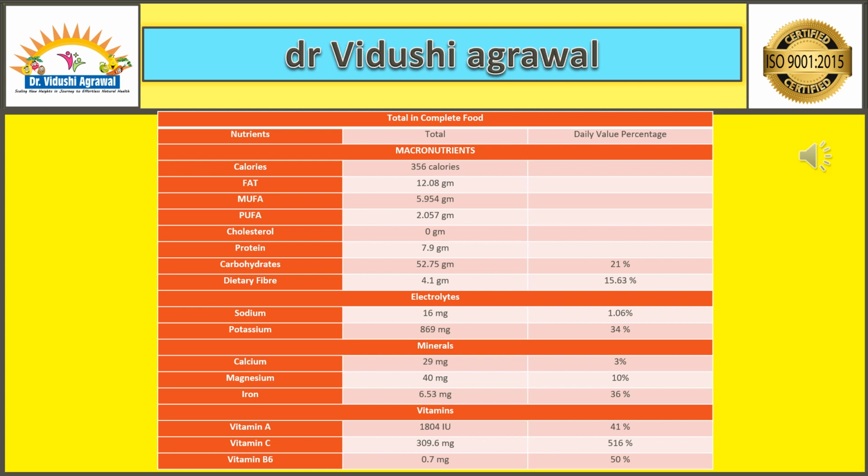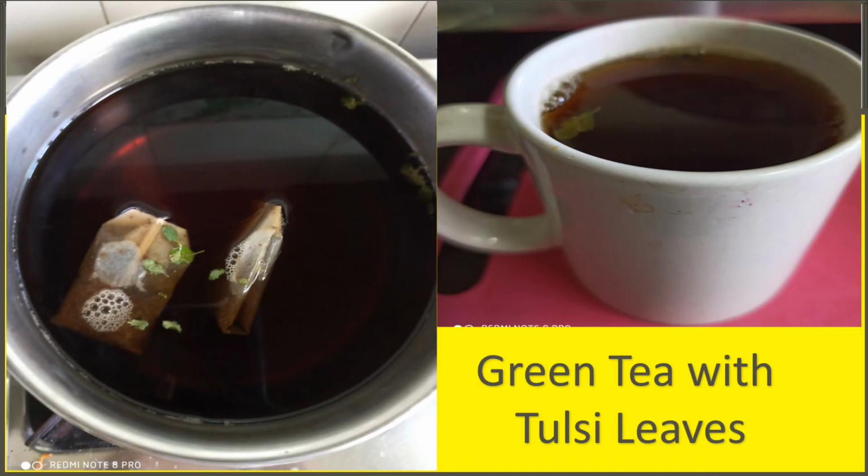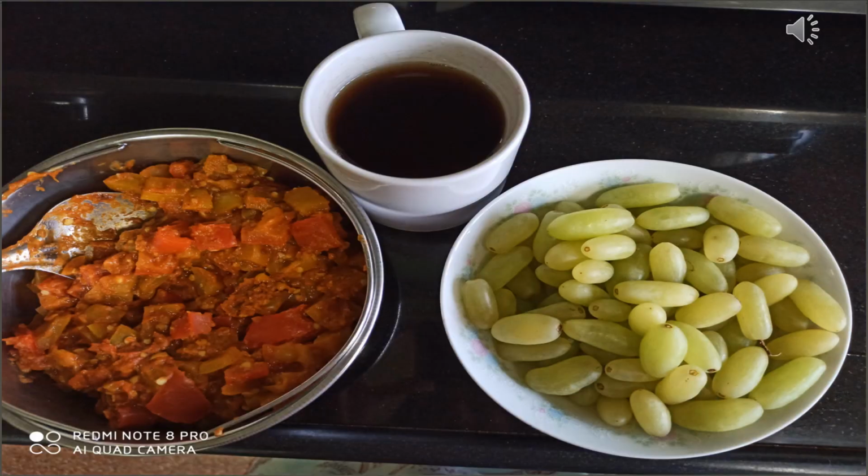So do we see how this entire meal is contributing to such a great number of vitamins, minerals and electrolytes, a very good ratio of different macronutrients, electrolytes and vitamins? So this entire meal, where we've taken 200 grams of vegetables, 200 grams of grapes and 200 grams of green tea, is sufficient enough to fill our stomach and also satisfy our taste buds. Do try it out and give me feedback.